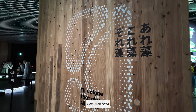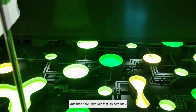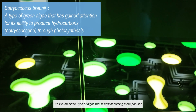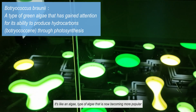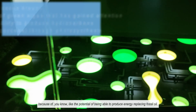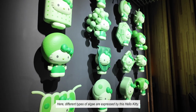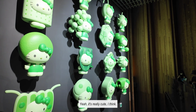Here is algae, and here I was told they are growing Botryococcus. It's a type of algae that is now becoming more popular because of the potential of being able to produce energy, replacing fossil oil. Here different types of algae are expressed by these Hello Kittys. Yeah, it's really cute, I think.